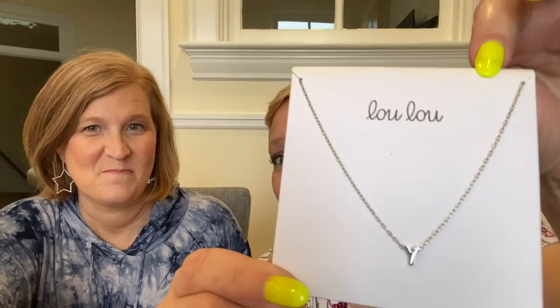What was the original price on that? Is it scratched out? $15. Oh, down to $3. That's an OYD right there. Right? And it's got my, I couldn't read it. You could have knocked me over with it.